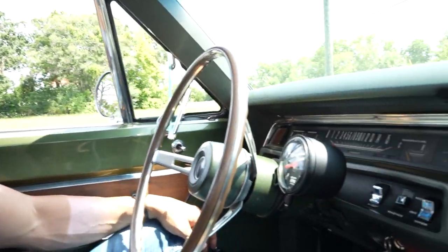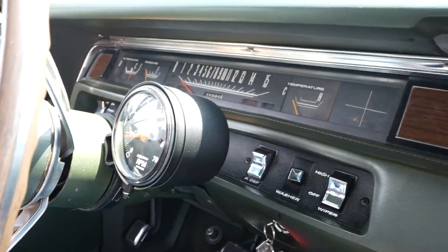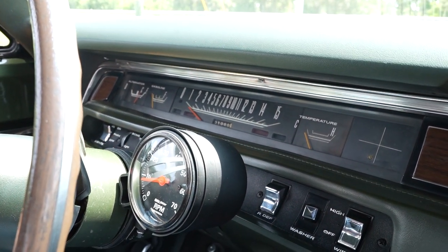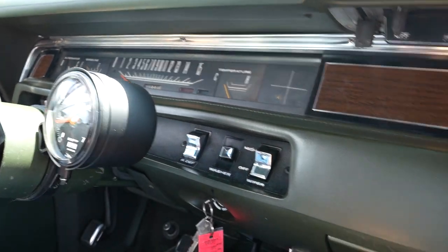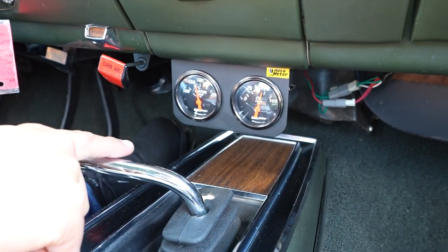Okay, we are inside our 69 GTX. Horn, tach. The tach is, of course, aftermarket, it's not factory. Alternator works, fuel gauge works. 1,000 miles is the mileage since the restoration. Temp gauge does not work. That's why we have this one down here. We'll keep an eye on it throughout the test drive because it's about 95 in Florida today.